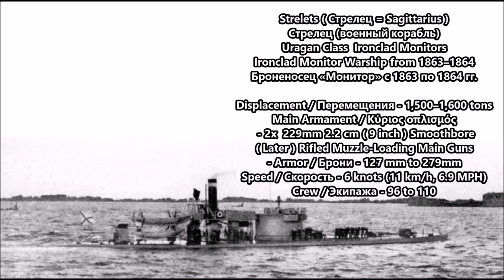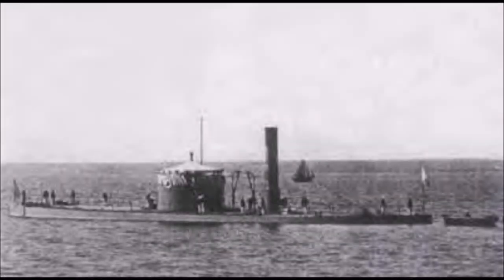The ship had a length of 201 feet, and was propelled by one shaft and two cylinder direct acting steam turbines with a maximum speed of 6 knots or 11 kilometers per hour or 6.9 miles per hour. The ship's main armament was two 9-inch 229mm smoothbore guns, which were later upgraded to two 15-inch 381mm smoothbore guns in the 1860s. The Strelets' main armor thickness was 5 inches or 127mm, and she had a crew of between 96 and 110 sailors.